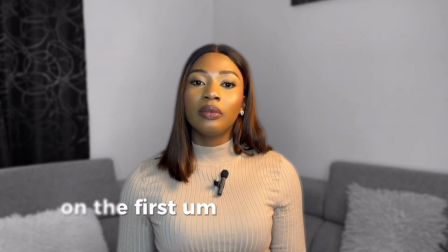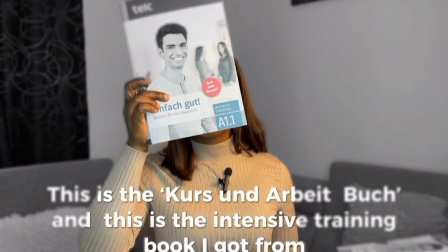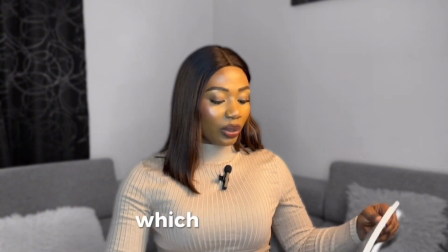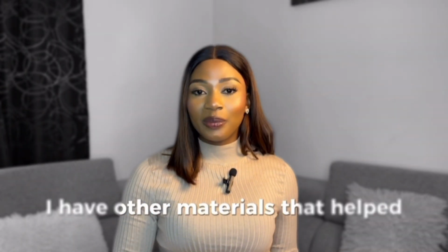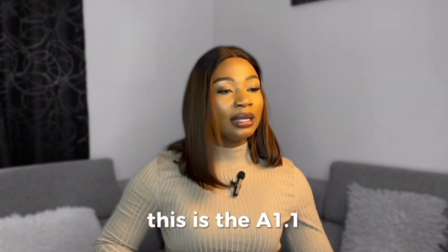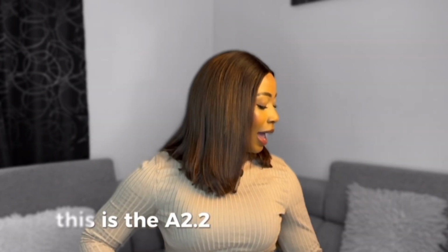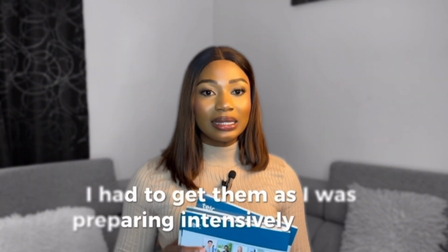That was what I did. On the first day of class, we were told to get this book, the Kurs und Arbeitsbuch, and this is the intensive training book. I got from A1.1 till the last one, which is B1.2. Unfortunately, I didn't buy the B1.2 because I had other materials that helped me, so I didn't really see the need in getting it. So these are all the materials that helped me out. This is the A1.1. This is the A1.2. This is the A2.1. This is the A2.2, and this is the B1. All these materials, I had to get them as I was preparing intensively for the exams.